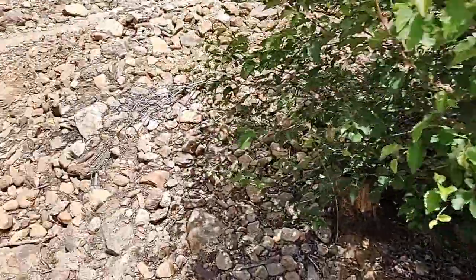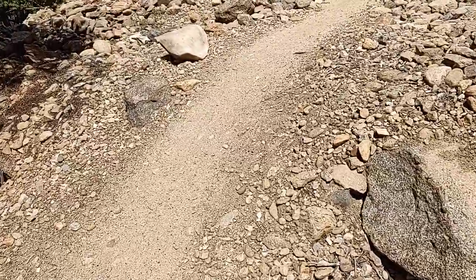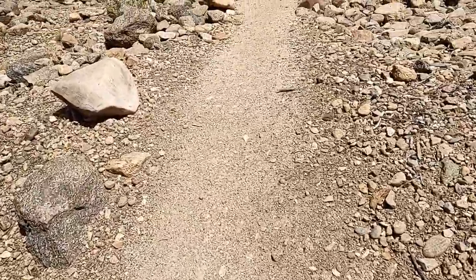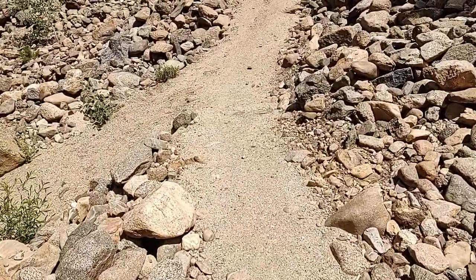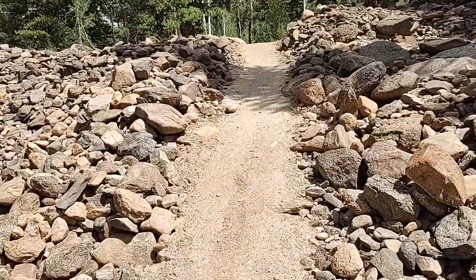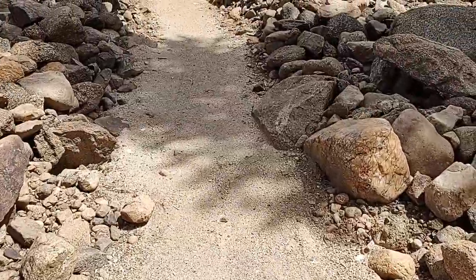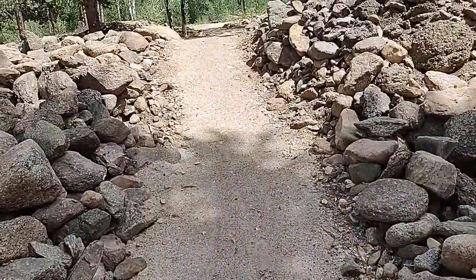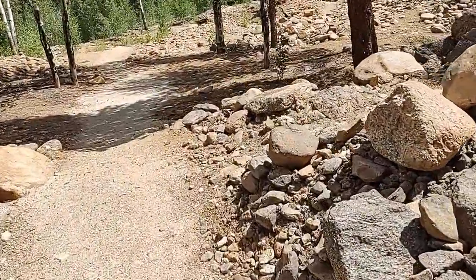This could be quite dicey. Once the snow melts off, if there hasn't been a lot of rain, this place can dry up. So it's hard to work this stuff without water. But you can see how popular it is from the paths that have been carved through here by all the people who come out here to work this place.